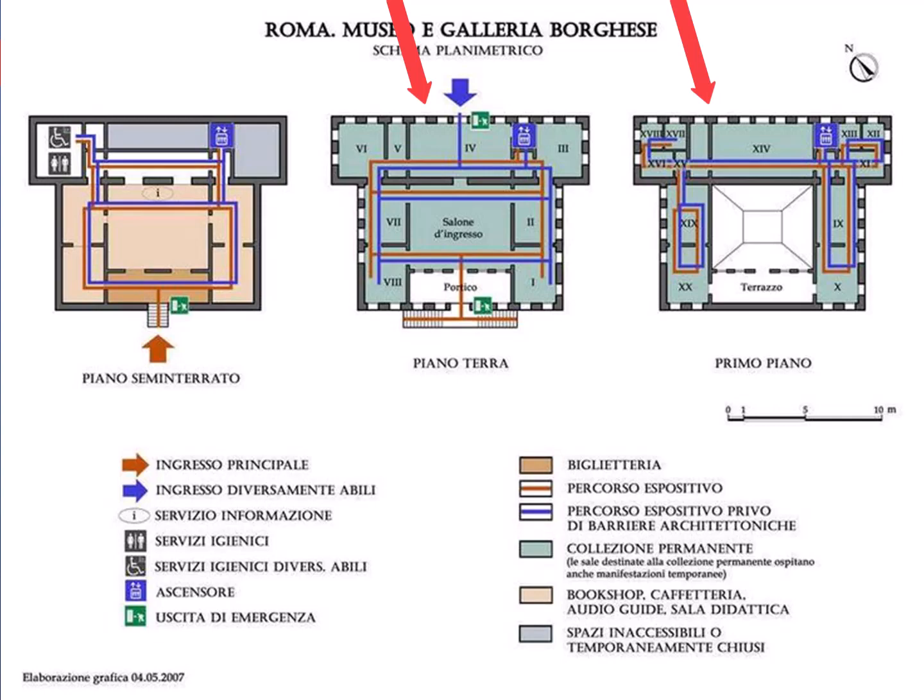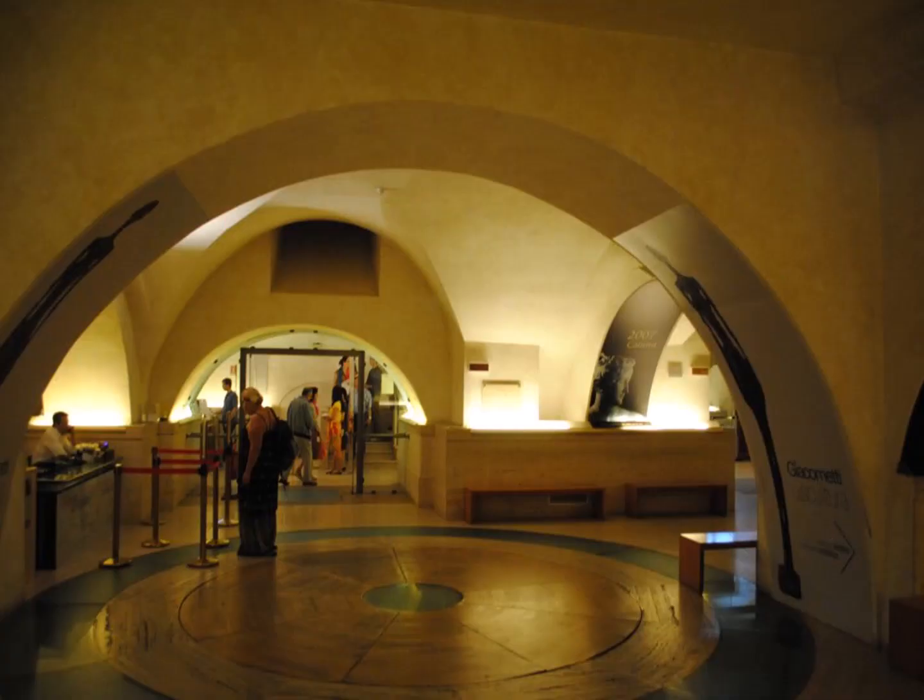So down here in the basement, you can see the ticket area. Today, if you go to the Museum of the Borgheses, the fee starts at $25 and goes up. You can actually be with a group of 15 people with your own guide. That's the most expensive ticket, but there are different variations. You will find that in many of the museums.